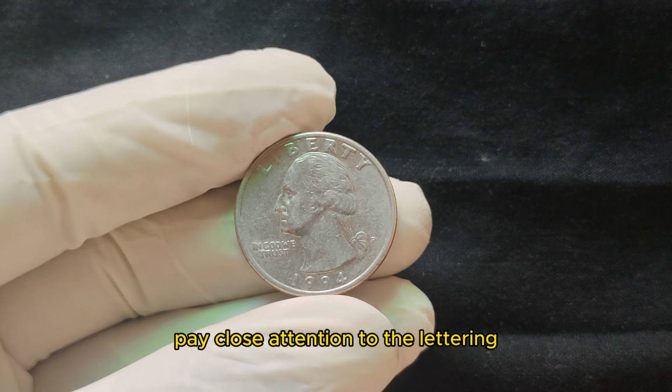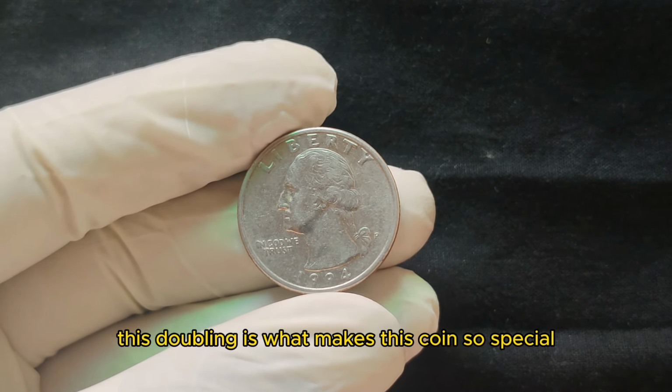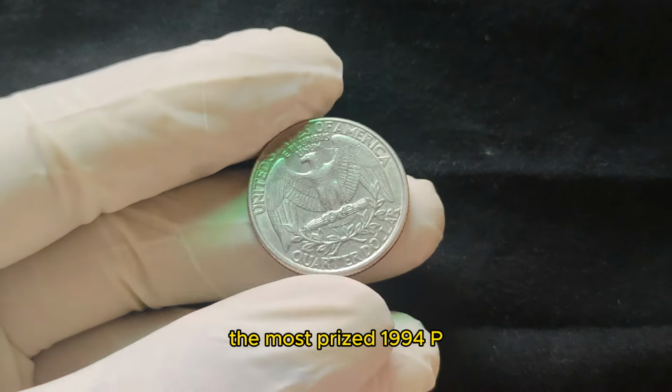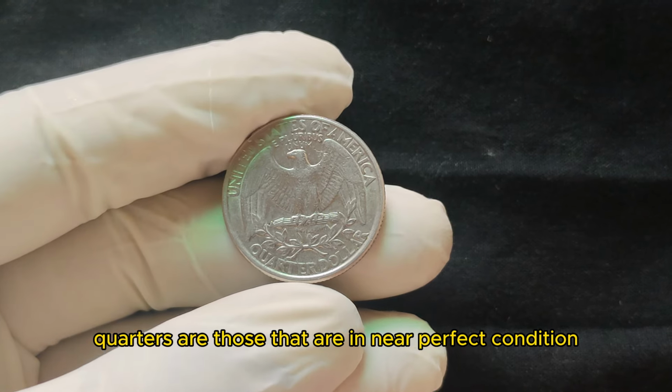Pay close attention to the lettering, the eagle's feathers, and the wreath. This doubling is what makes this coin so special and valuable. However, the most prized 1994 P quarters are those that are in near-perfect condition.